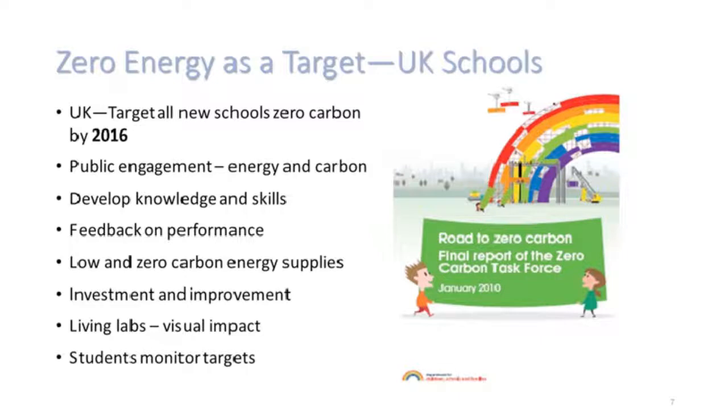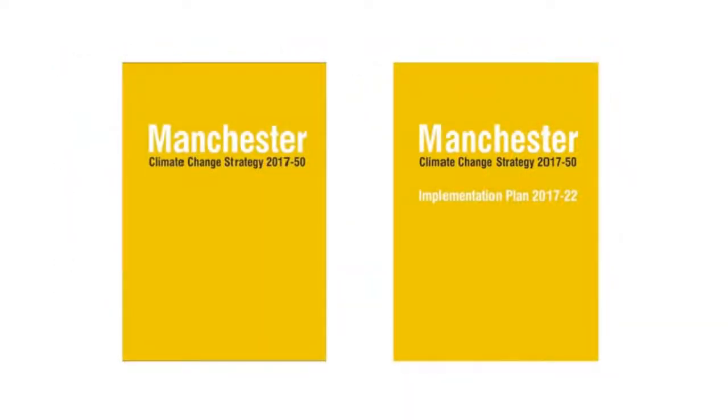Their visual impact on students who are obviously our next generation of engineers, architects and others. And the students themselves can monitor the targets of the schools to become very much aware of what we mean by net zero energy in construction.